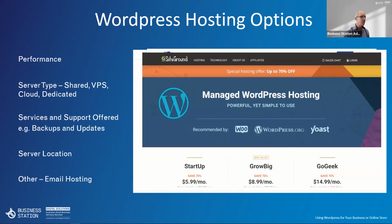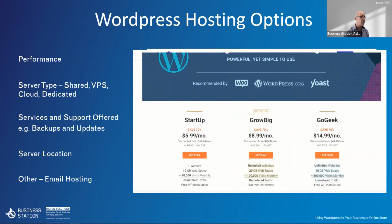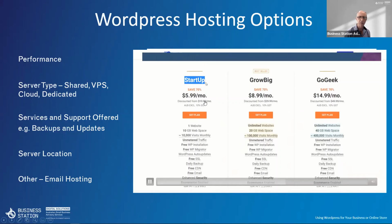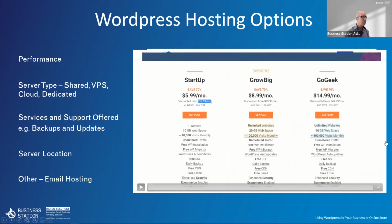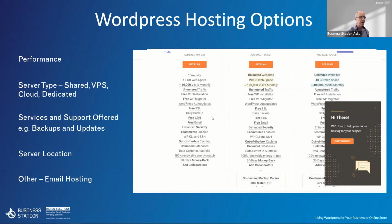There you can see. So let's say you go for the startup plan, it's $5.99 a month. That's Australian dollars. But it's a bit misleading because the second month is actually $19.99 a month. So it's just a 1 month discount. But still, it's $20 a month to run your business online, with a reputable business, and all the features you might want to consider.